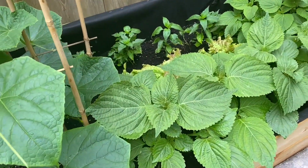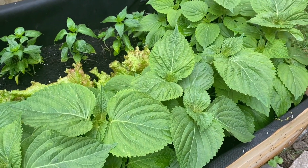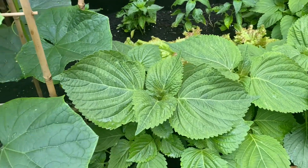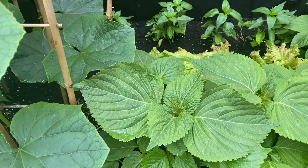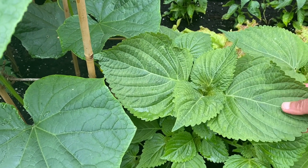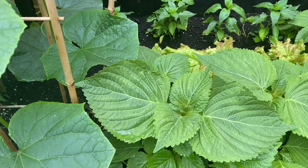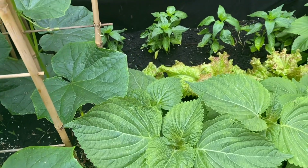These are perilla leaves. They are very good in the salad. And tonight I think we're gonna have Korean barbecue. And I think these large leaves will serve as a wrap for that barbecue.